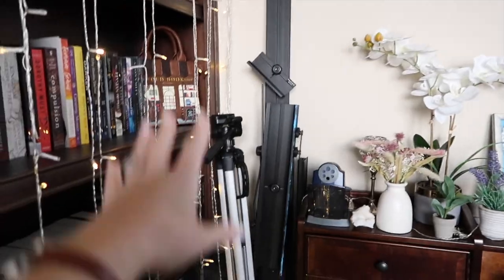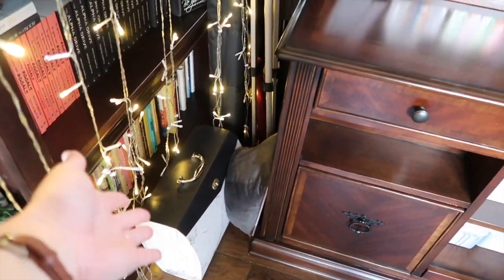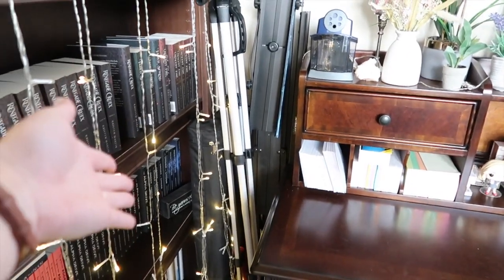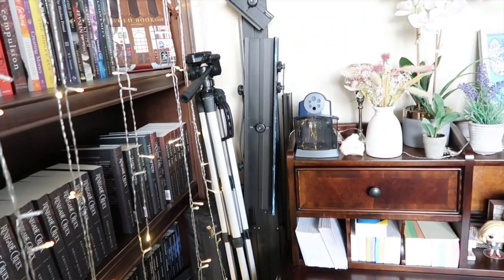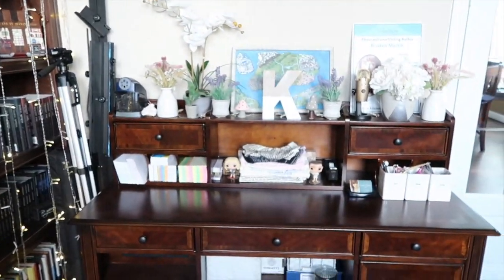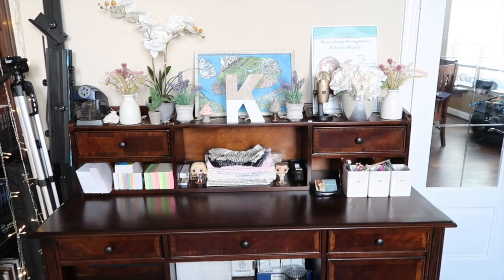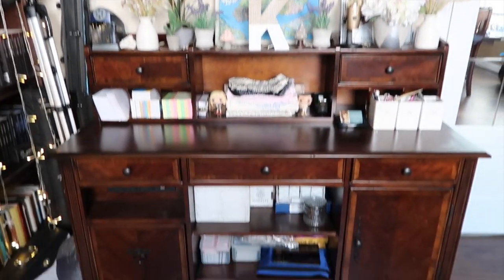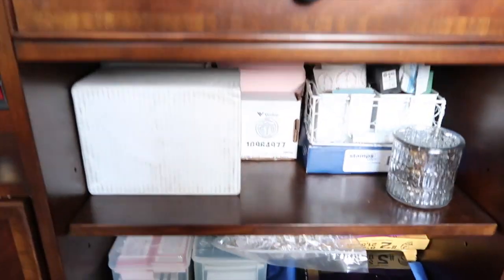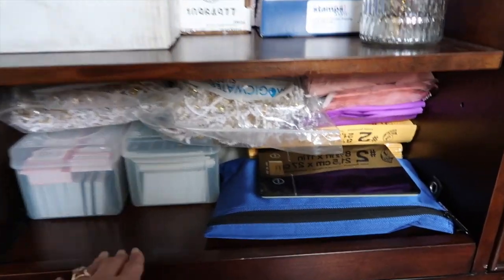But over here, ignore this. This is just a file folder, and then my old signs from BookCon, my painting easel, my tripod. So I need to find a home for those things. This has become a catch-all, like I said, but it's also a shipping station, which is pretty cool. If you look down here, I have all of my shipping supplies for my books and whatnot.